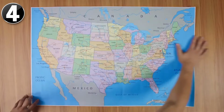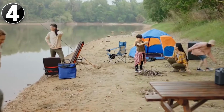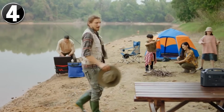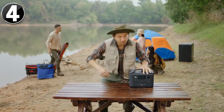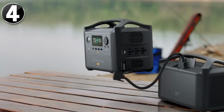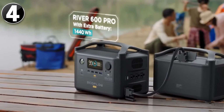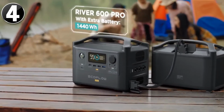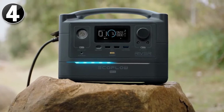Now take a moment and picture your next road trip. Anyone with a bit of wanderlust knows power is priceless in the great outdoors. That's why with R600 Pro, sky's the limit. It includes an expansion module for attaching extra batteries. The battery recharges from 0 to 80% in only 1 hour.